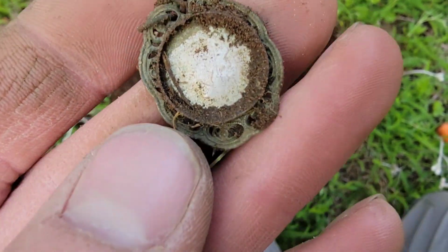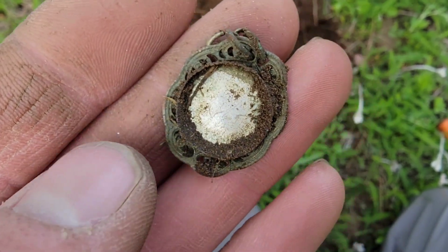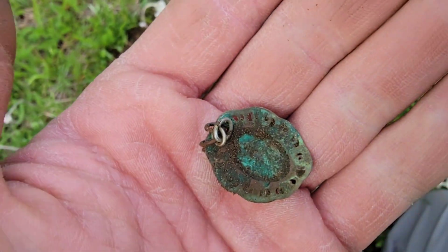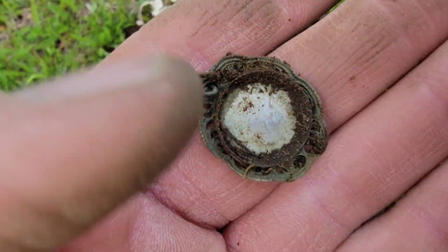Well, there was no stone to be found, but this is extremely fancy. It's got a late 1800s look to it, but not 100% sure on the exact age, but it's a pretty cool pendant. Let's see if we get something else.